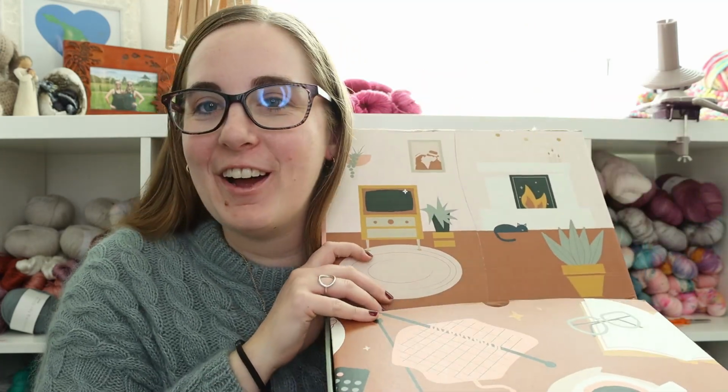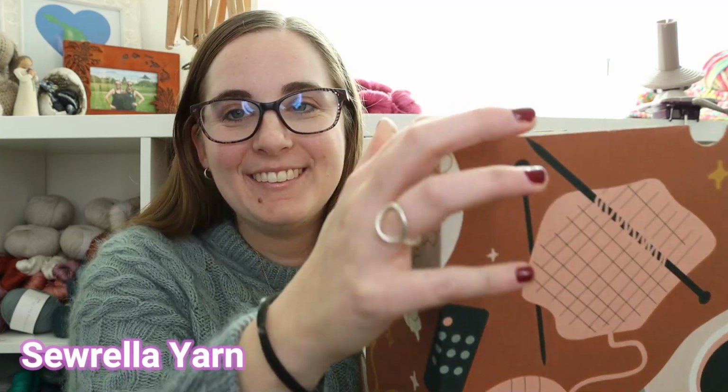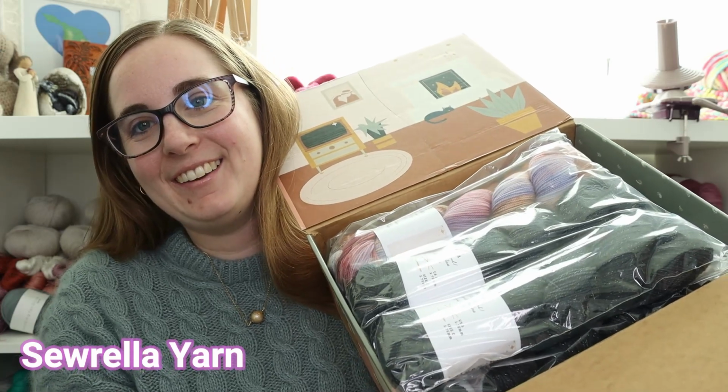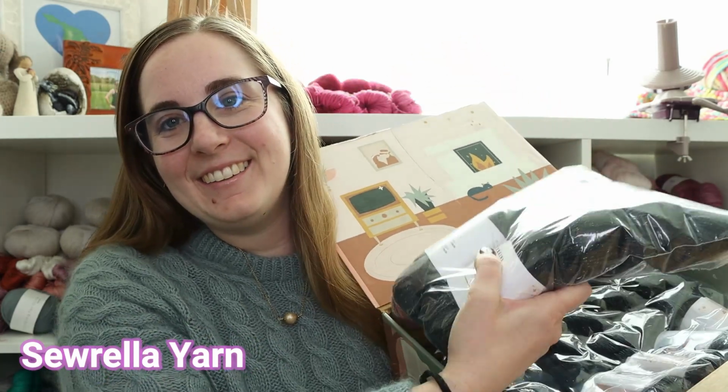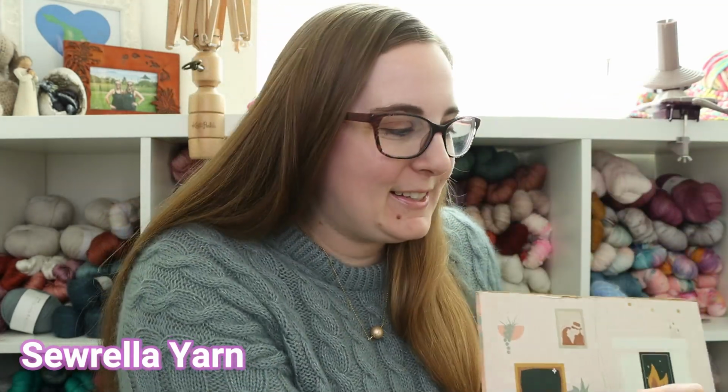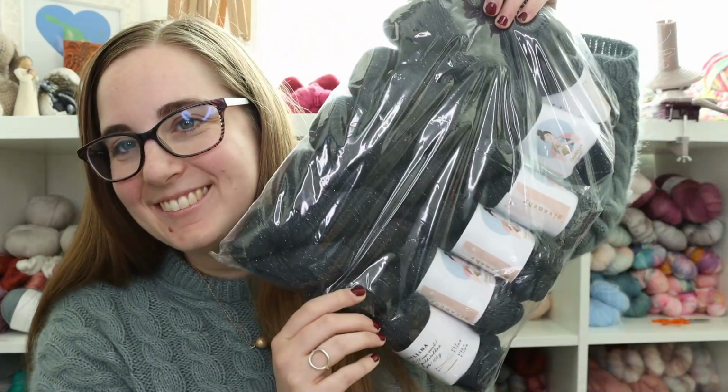You probably know what this is. I ordered from Sewrella Yarns, playlist number 1. I have looked at all of this, but I just left it in the packaging because I thought it would be fun to open it on here. It's only 2 colorways, but I ordered a lot of skeins.